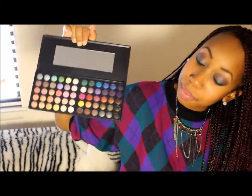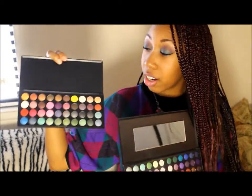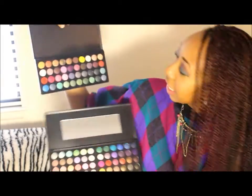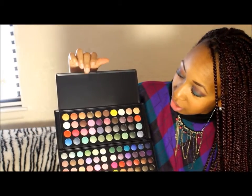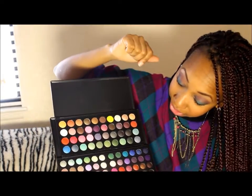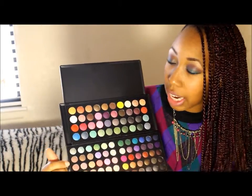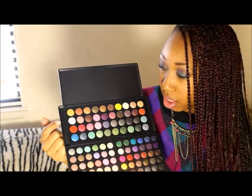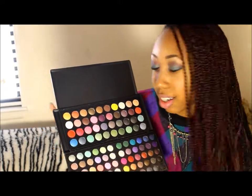And I definitely recommend ordering BH Cosmetics. I've heard from a few people that they like the Day and Night better than the Party Girl, and I could see why. I feel like there's more of a variety of color here. A lot of the colors on the Day and Night are more or less shimmery than the ones on the Party Girl. Well, I guess that makes sense, because the Party Girl is the shimmery color kind of thing, whatever.